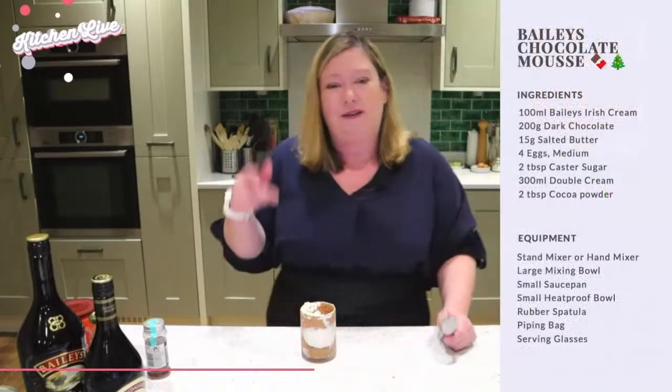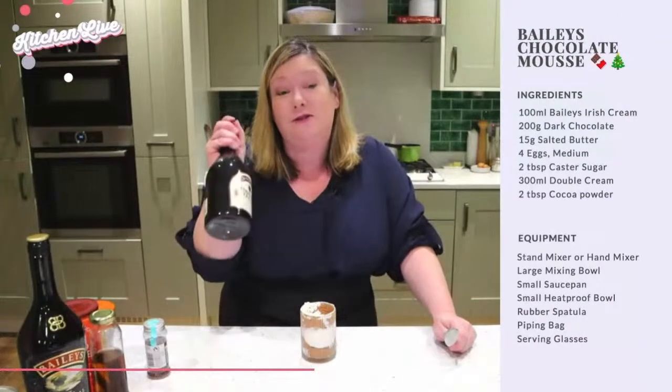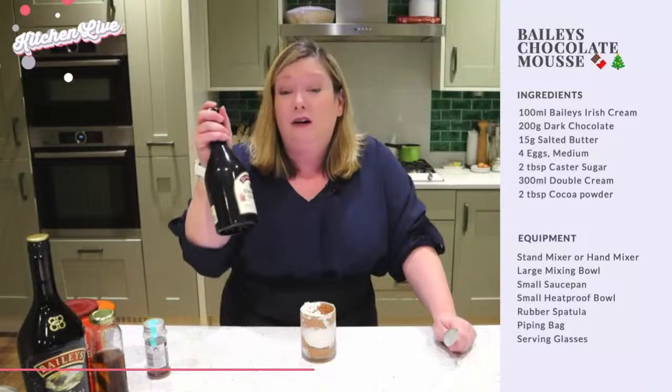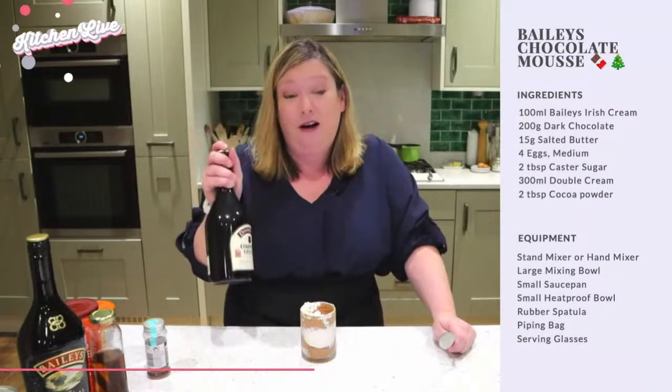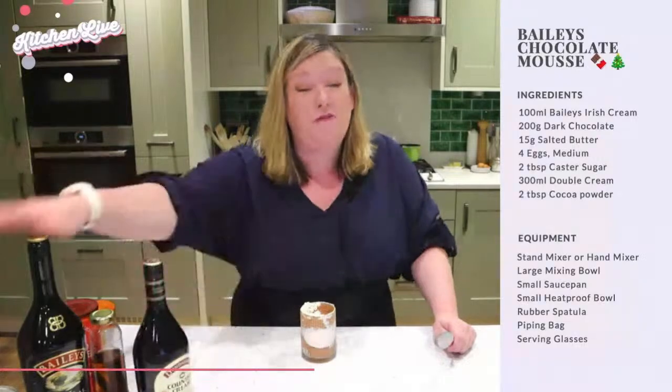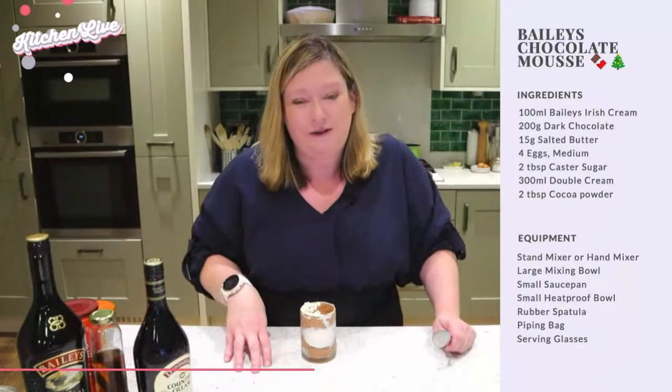Ingredients wise, we've run down. We've got the Baileys Irish cream in there, but don't forget you can use Aldi, Lidl, any of the supermarket own brand style Irish creams. They work just as well. I've used the Lidl one today because I didn't want to open the Baileys while we still have this one open. It tastes just as heavenly.